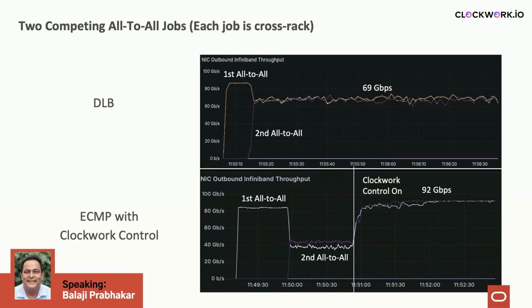And the last one is what happens when there are two all-to-alls. Again, in summary, standard ECMP doesn't do well. DLB is also hurt, but we can do better than even the original single job.